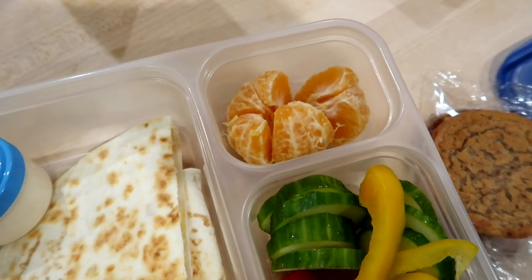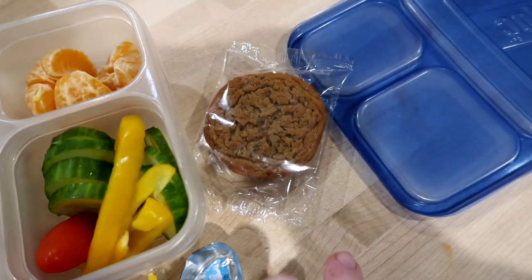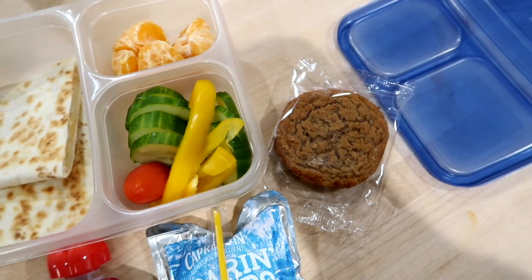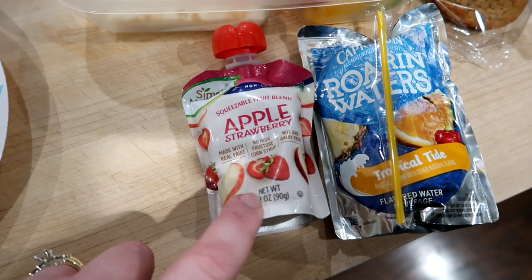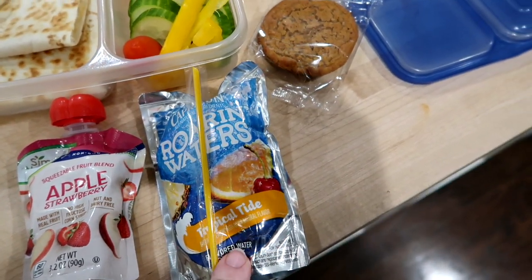I peeled and sectioned a cutie orange for him. And then for a treat, he's got an oatmeal cream pie. He picked these out at the grocery store last weekend, so he'll be excited to see that. And then an applesauce pouch. These are from Aldi. And a Capri Sun Roaring Waters.